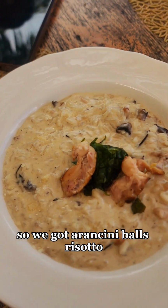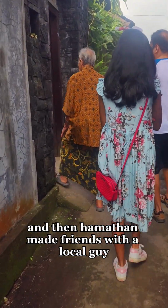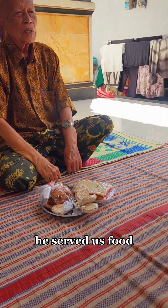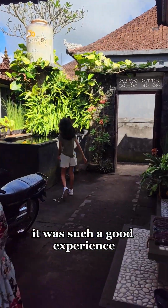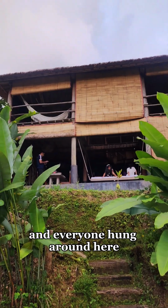So we got arancini balls, risotto, I got fajita, and then Hamad had made friends with a local guy. He was so sweet. He took us to his home, he served us food, and he talked to us, told us about Balinese history. It was such a good experience meeting him and seeing how the locals lived. Then we came back home and everyone hung around here.